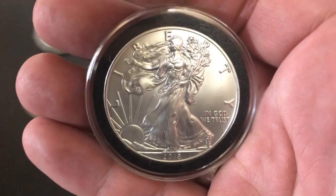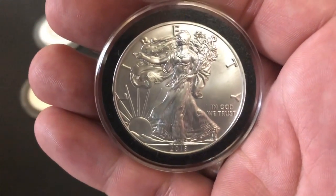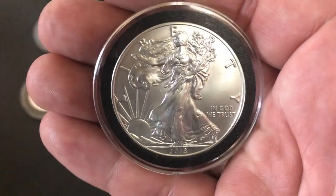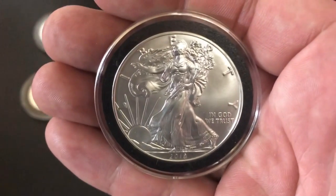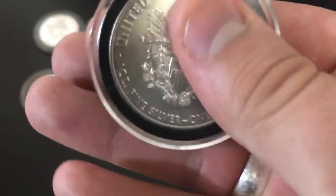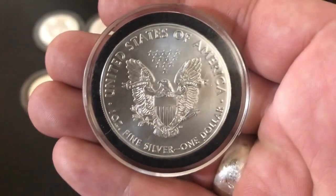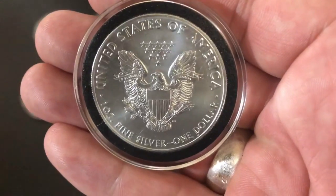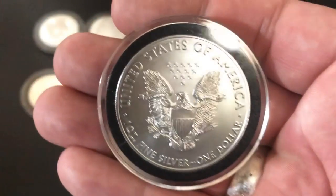These have so much going for them. They are the most minted of any silver bullion coin in the entire world. There's more of these in existence than any other one type of silver bullion coin. They're made by the United States of America. They are .999 fine silver. Every one is an ounce, and they have a face value of $1.